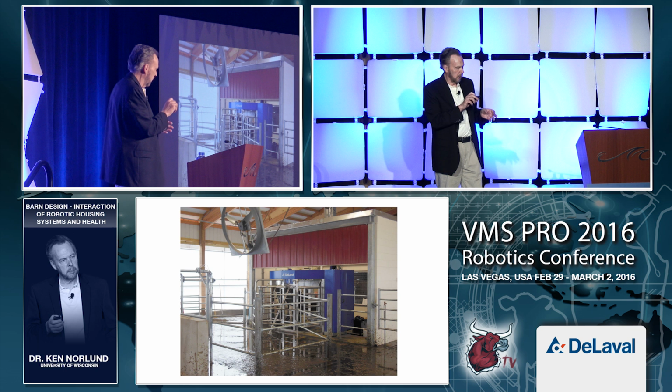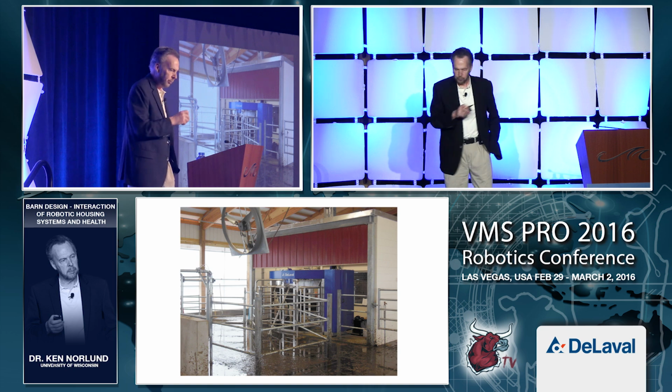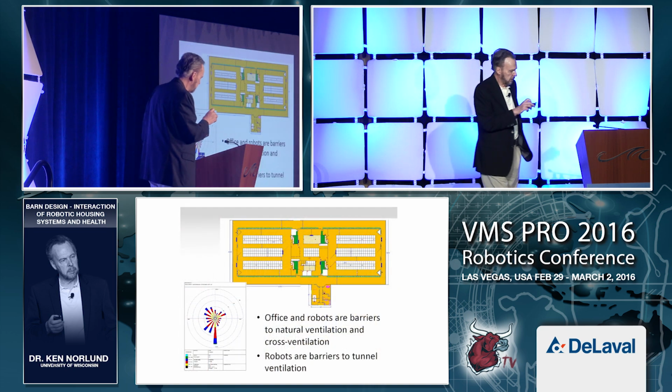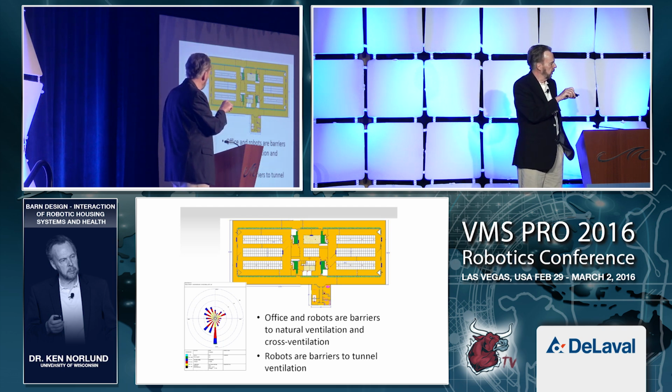That fan has nothing to do with air quality in that room. And we can set these up. I put these windrows here. Again, if we had winds from the south, this room office interferes with air movement into this area.